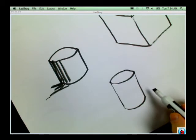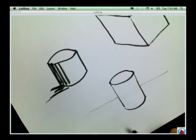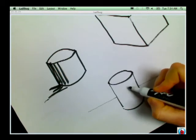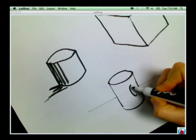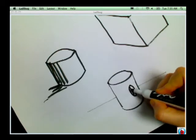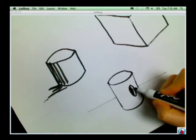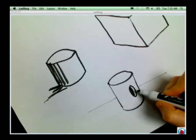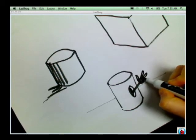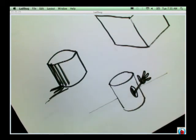Now, one of the cool things is we can also add a horizon line to it. By adding a horizon line, now it's sitting on a table. And we can add all those other little details. And if you wanted to add that hole like I did before, watch what I do. I just did a foreshortened circle just like I did before, and this time instead I'm going to add just a little hole, and now I've got a hole in my cylinder, and I could have something come out of it like a hand. Woo! So we can do all those different things with just those lines.